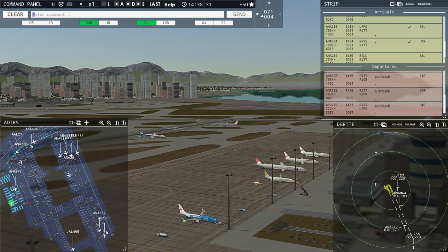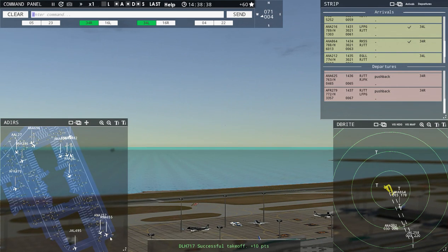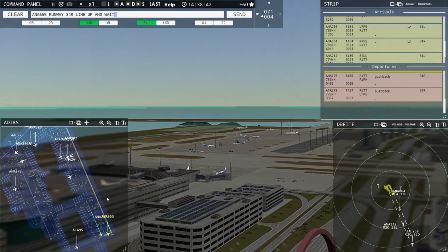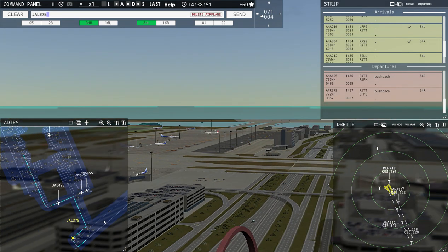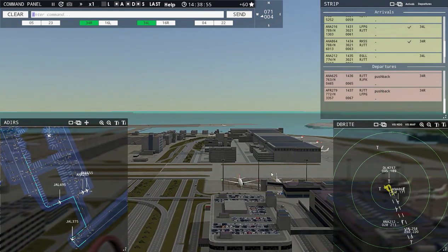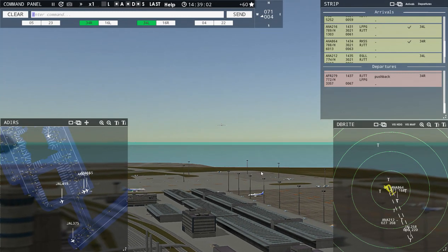Ground, Air France 279 are ready to taxi. J Air 157, contact departure. Roger, good day. All Nippon 655, runway 34 right, line up and wait behind next landing aircraft. Runway 34 right, line up and wait behind next landing aircraft. All Nippon 655. Japan Air 375, runway 05, line up and wait. Runway 05 line up and wait Japan Air 375. Lufthansa 717, contact departure. Roger, good day.